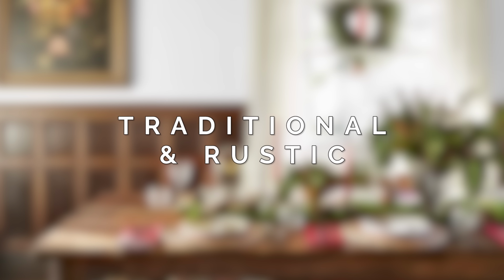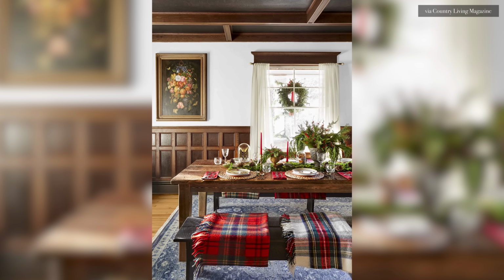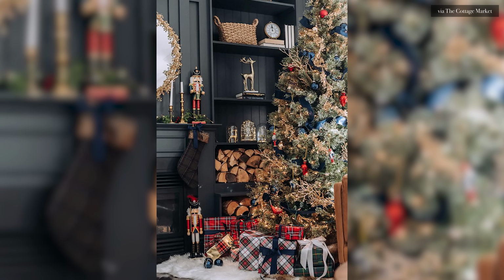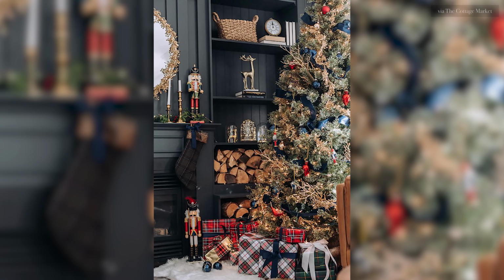Let's move on to traditional and rustic, what classic Christmases are made of. Think plaids and tartan, a red and green and white color palette, Christmas quilts, berry garlands, star tree toppers, wooden nutcrackers, gold reindeer, basically all the bells and whistles when you think of a classic Christmas vibe.